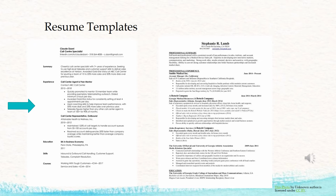This resume on the left has a large indentation on the left-hand side, which is a waste of valuable space. When writing your resume, you will have one page, and you need as much space as you can get to add all of the important skills and experience that you have. The resume on the right keeps all of the information on the left-hand side of the page. This resume uses small indents and bullets for organization and eye appeal, and this resume is the better choice.